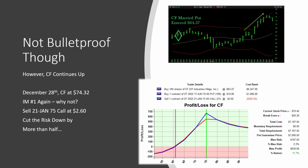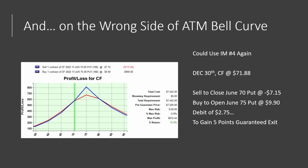Income method number 1 again, why not? We could sell a 1 month out, standard January 75 call for $2.60. This cuts the risk down by more than half. We lower it from where we were at 5.7% down to 2.3%. Still have the potential to make double-digit returns if CF is trading right around 75 in the next 25 days or so. My put again is on the right side of the ATM bell curve. We're holding the 70 put.